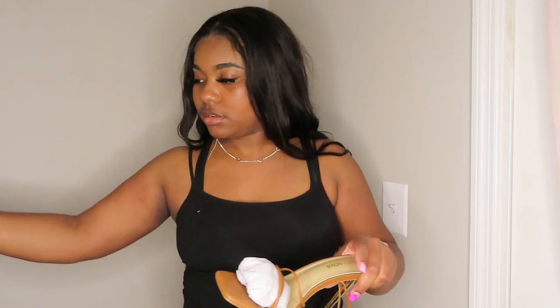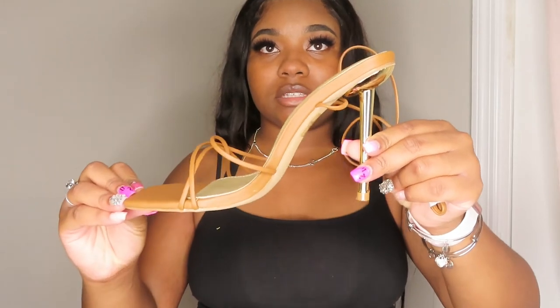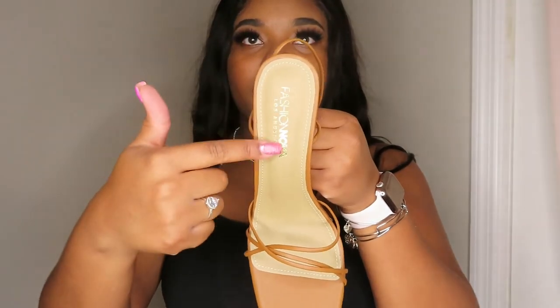Take it out so you can see. And that's how it looks. So pretty with the gold detail at the back. And it says Fashion Nova right here. I might get more Fashion Nova shoes.